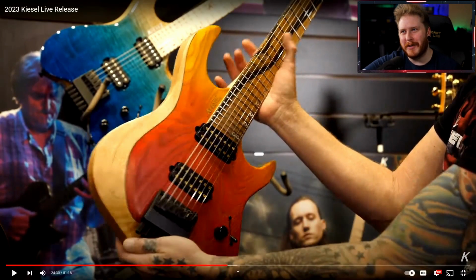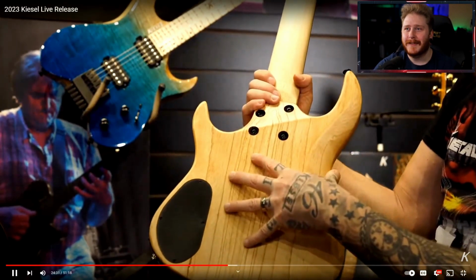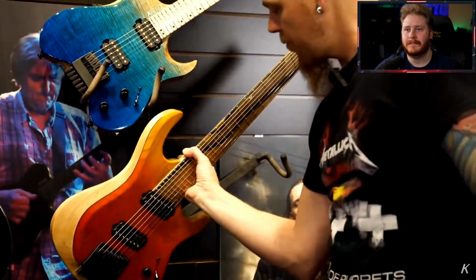And then that royal ebony going up the neck, it completes. That is a nice looking guitar. And this is added to the builder. So it's another new option for 2023.